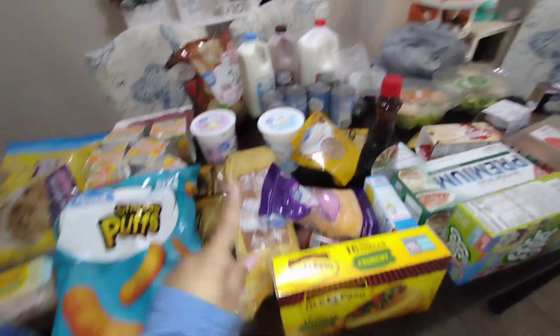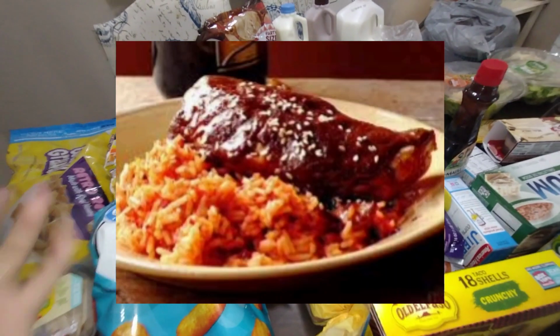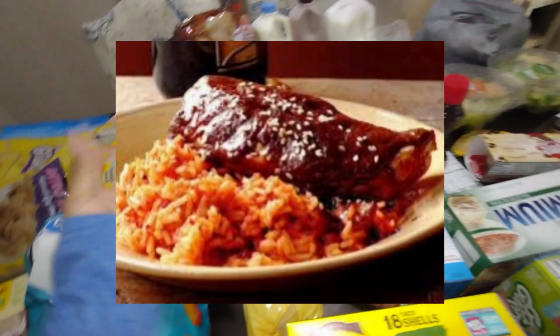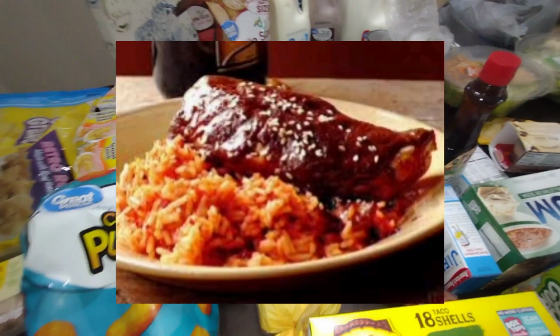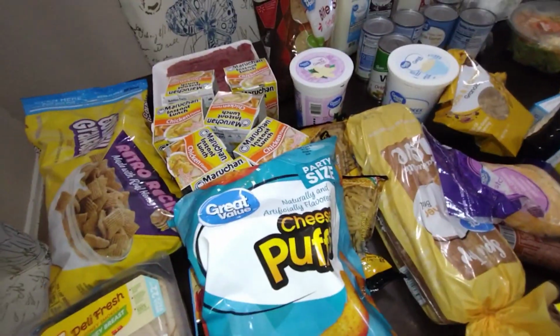And also, I asked my mom to see if she can make us some mole. If you guys don't know what it is, it's pretty much chicken with the little can of mole and hopefully some rice, but we'll see. I have to go drop that off after I pick up the kids.